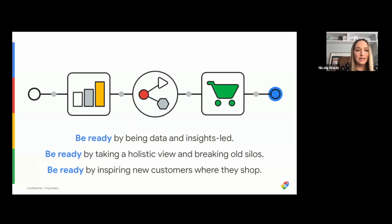So be ready by inspiring new customers where they shop. Again, shoppers are not only turning to online more for their shopping needs, but they're exploring new brands and products online more than they ever have before. So it's really critical to be discoverable as shoppers browse and seek inspiration on our shopping products.